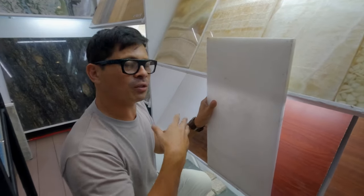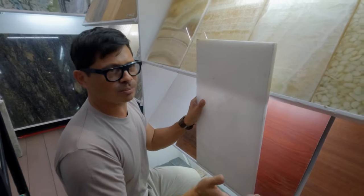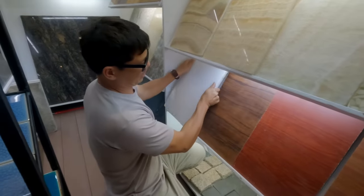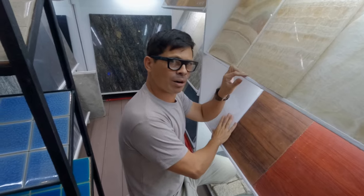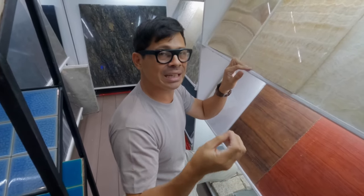But anyway, white marble, obviously, I don't have to tell you what it's for. You can use it for floors, you can use it for walls. All kinds of white cost between 4,000 to sky's the limit. If you're gonna buy a Calacatta, oh my gosh, you cannot afford it. That's if you're the Sultan of Brunei, you can buy it. Basically that's 65,000. But normal marble, you can buy for 4,000, 5,000, 6,000, 7,000 per square meter. It all depends what kind.